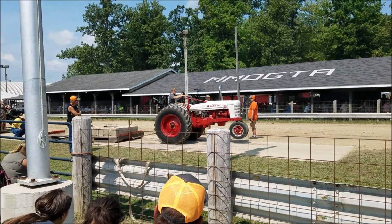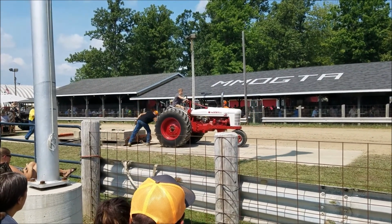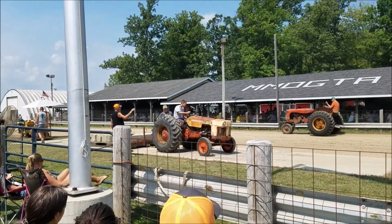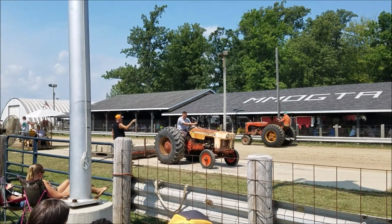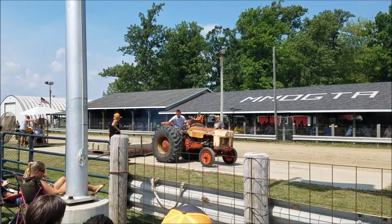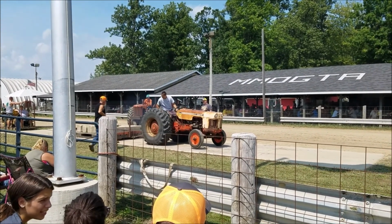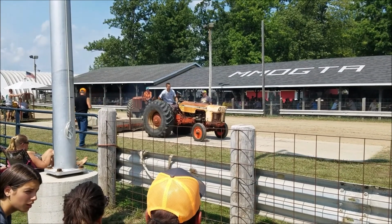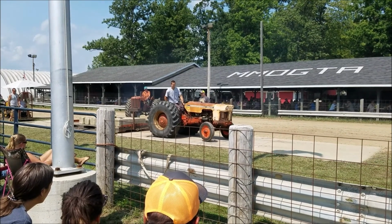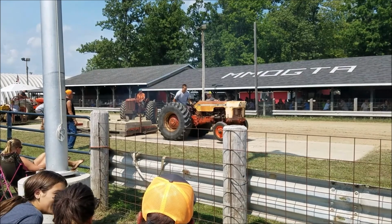Well, he's doing everything but get off and push with that thing. Well, they finally blew the whistle on him. He was getting no place fast. Well, he's got the old Case dancing. I don't think it's going to do a whole lot of good, though. He puts on a good show.